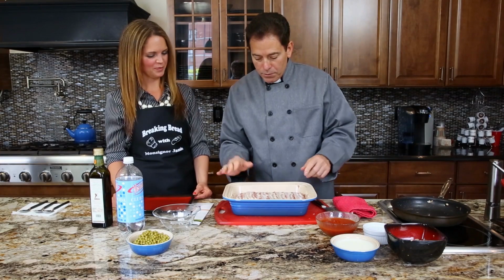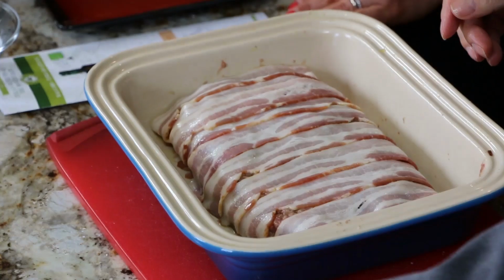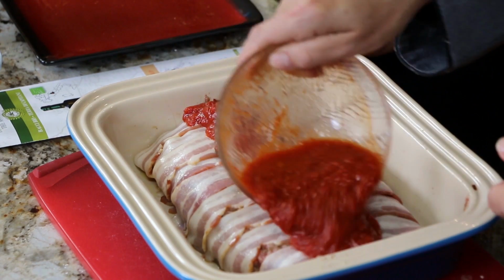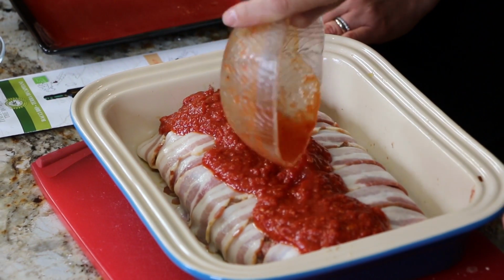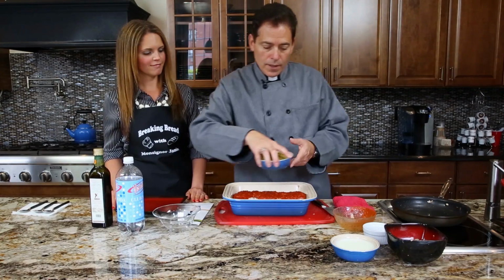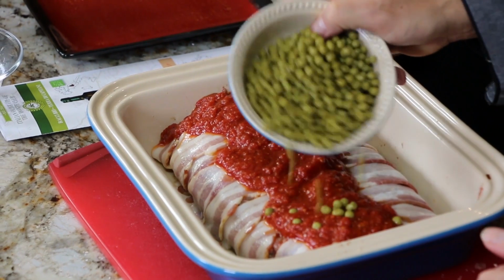So now after we put the bacon around this, then what I'm going to do is throw some tomato sauce right on top. I'm just going to sprinkle it just like this, just a little. It's going to make its way when it's cooking. So that keeps it extra moist inside? Yes. And then also, I have here some peas, sweet baby peas. Just throw these on top.